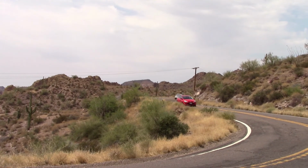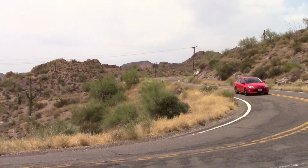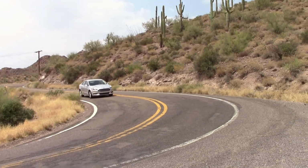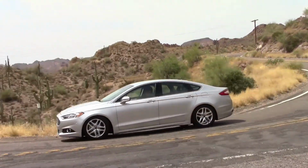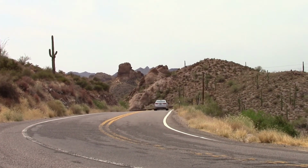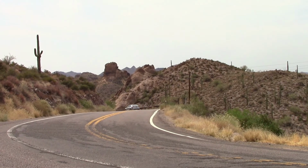Up in the twisty mountain roads, we found the Fusion well able to offer up some enthusiastic tossing around. However, the made for miles per gallon tires outfitted were less than interested in providing grip. Still, the Fusion gives you plenty of predictable feel that gives the enthusiast a smile when pushing it harder.